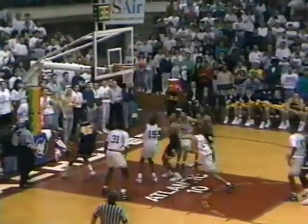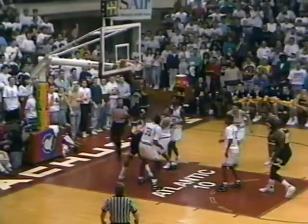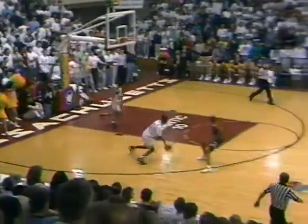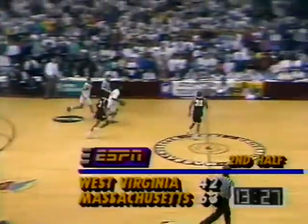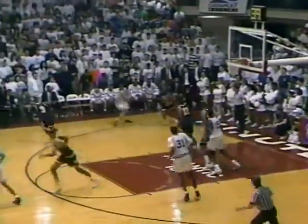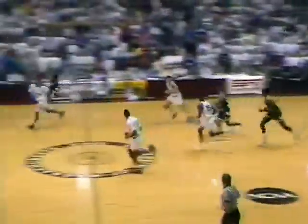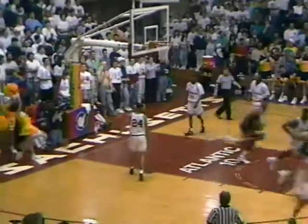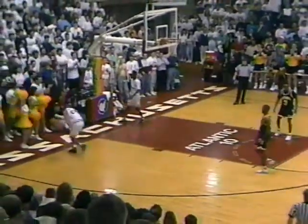Wilson, too strong off the glass, rebounded by Green, who follows with the slam. That's a nice job that time of getting to the boards by Tavarius Green. Lead is 21 for Massachusetts, and Boyd knocked it away from McCoy. Mountaineers trying to make their first run of the night. Shelton knocks it down at 63-44.